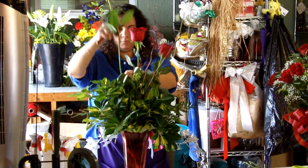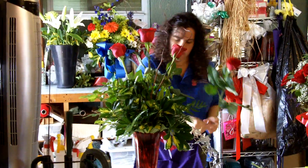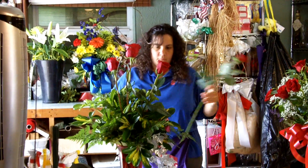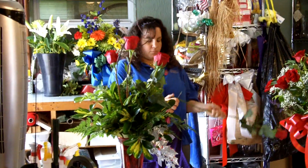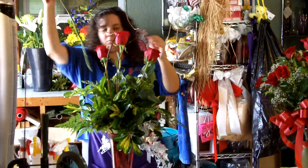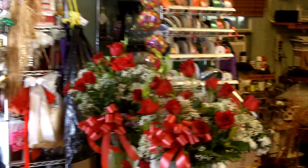Gina is creating a dozen roses. She is doing our premium dozen roses, and I'll tell you the difference. We offer during Valentine's 3 different versions, and our standard roses are the ones that we typically sell year-round. They are very simple, beautiful roses. I'll show you what those look like.